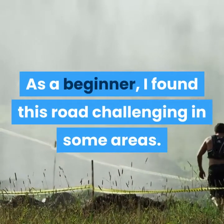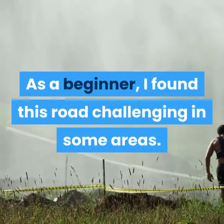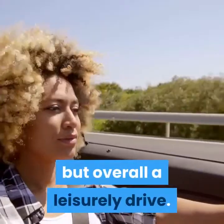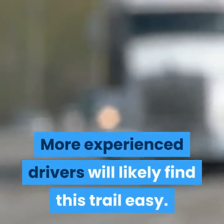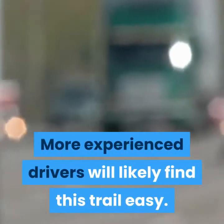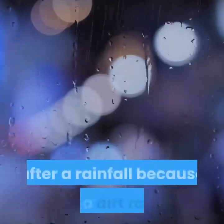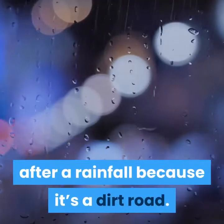As a beginner, I found this road challenging in some areas. There are some rock steps that are a foot tall but overall a leisurely drive. More experienced drivers will likely find this trail easy. Of course, this trip is more challenging after a rainfall, because it's a dirt road.